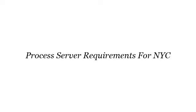Hello. So you want to know more about process server requirements for New York City? These are the best resources we could find on the web.